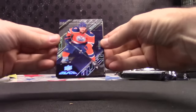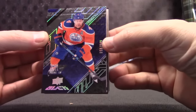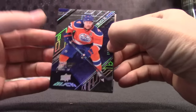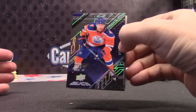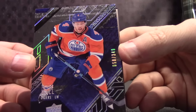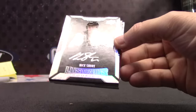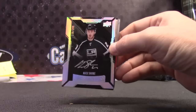Numbered to 349, Taylor Hall. Yeah, I tweeted that out if you want to see it. Just click my Twitter down there, the Brett Favre 101. I tweeted that out yesterday. If you want to see a jumbo picture of it. Nick Shore, that one's 299.